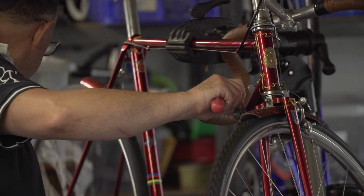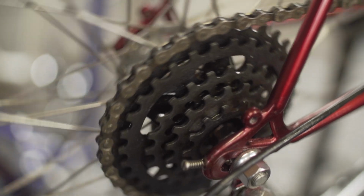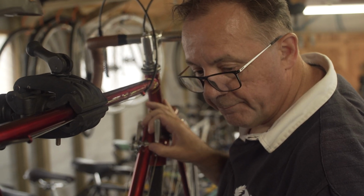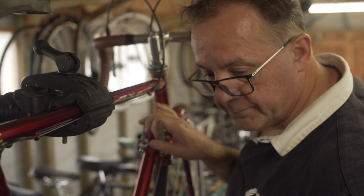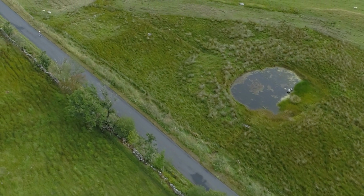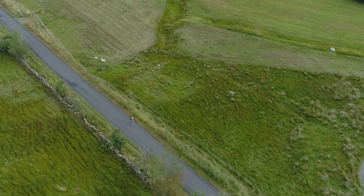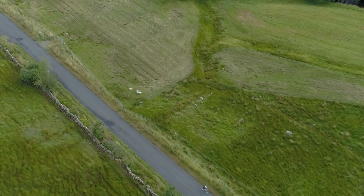I enjoy them immensely. I get great pleasure out of these bikes. They're just fantastic things. It was never done for material gain. It's almost a spiritual thing, building these bikes, setting them up, getting everything working like a Swiss watch, fine-tuning it, and then getting the gear on and going out and riding these bikes, just doing quiet country roads.